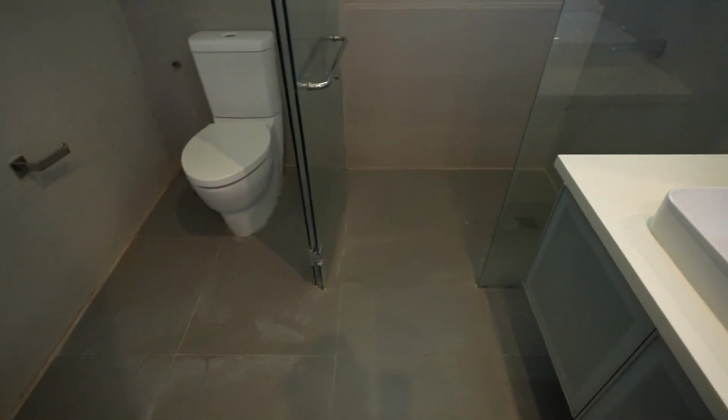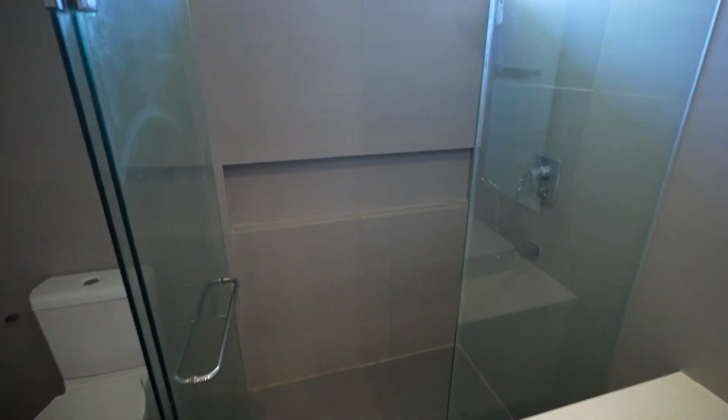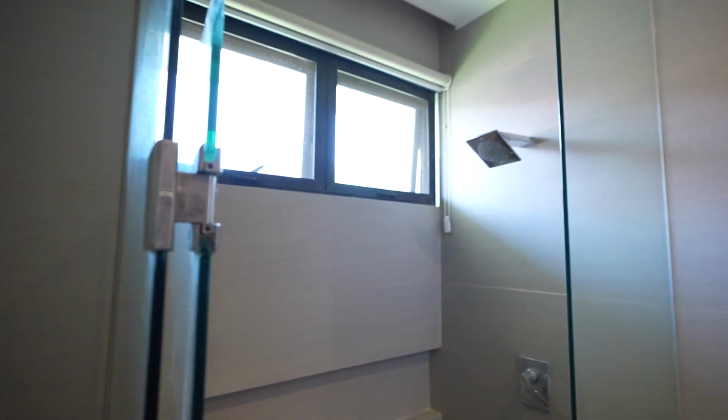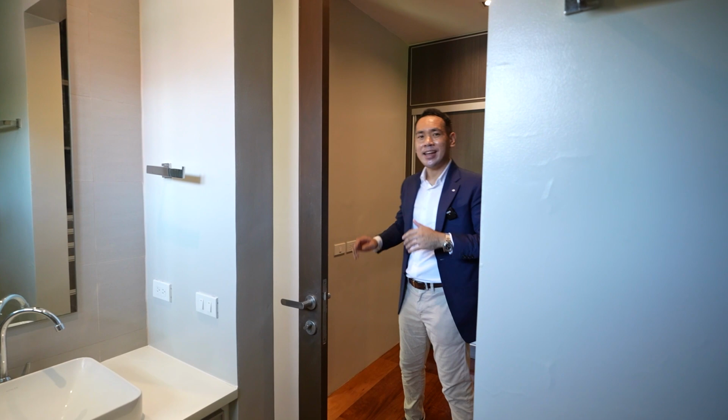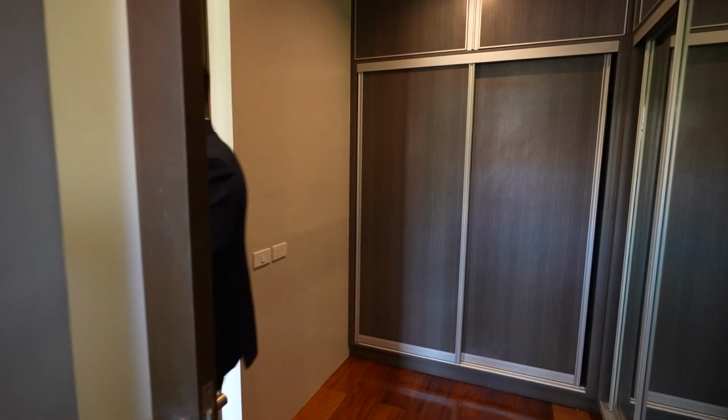So the configuration is identical to the last room. Once again, with the tempered glass shower enclosure and the large mirror. And from here, let's take a look at the fifth bedroom.